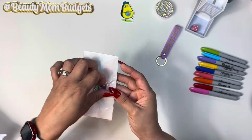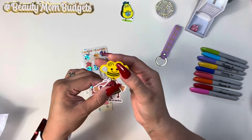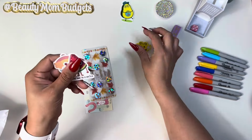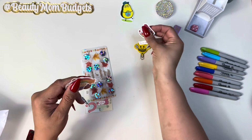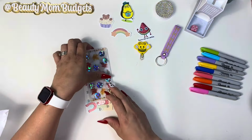Let's see what I got. Oh my goodness. Okay, so I do remember ordering this guy now. This is a little bumblebee paperclip. And look at these cool stickers. It says, "You're one in a melon." So cute. A rainbow and a little cupcake. How cute. Again, my daughter's going to take them from me.